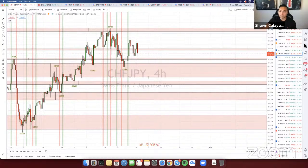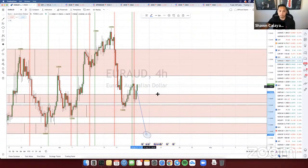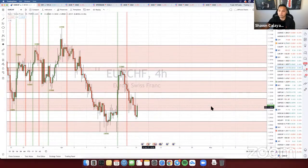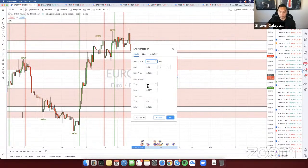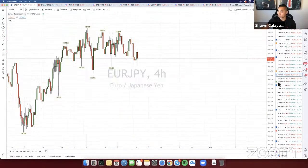I was going to call this trade over here. Good thing I didn't call it. EUR AUD over here, nothing here. EUR CAD, nothing there. USD CHF, nothing there. EUR GBP, possible sell entry right here. It's a small move though, so I don't know if it's something that I would want to take personally. I usually don't like taking Forex trades unless there's at least 30 pips. 25 pips is kind of tight for that one.